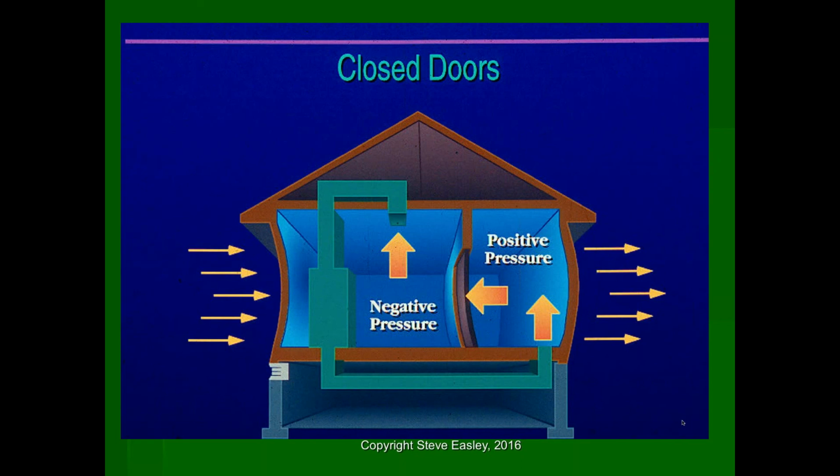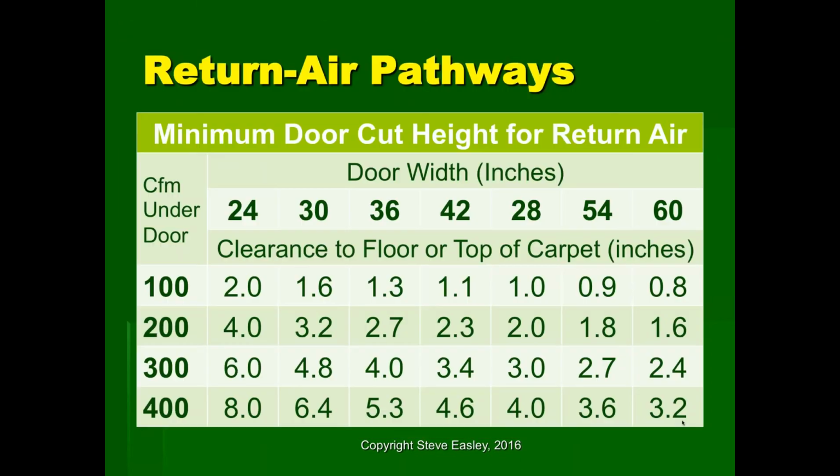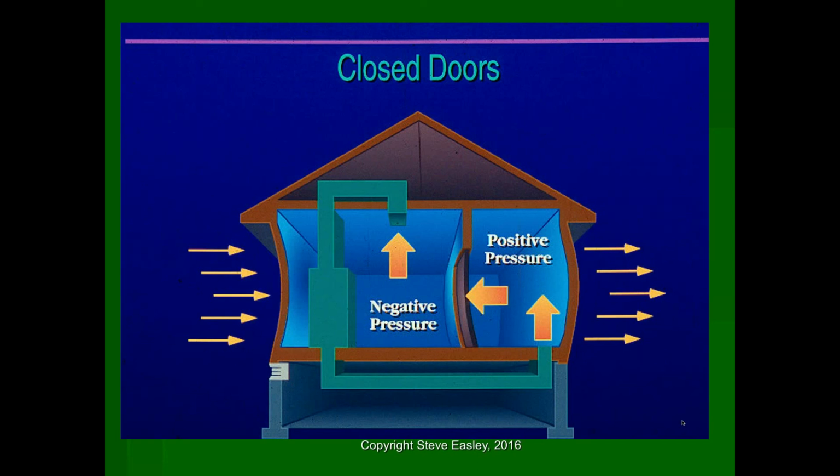So what would you have to do? How much would you have to cut off that door? Well, if you had, let's just say, even a 30-inch door, and a typical bedroom might require 150 to 200 CFM, and if you look at this chart, the clearance from the door to the top of the carpet would have to be 3 inches. So that means for a typical 12 by 12 bedroom, you have to basically cut the door 3 inches above the floor to get adequate airflow.